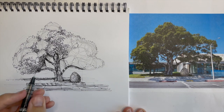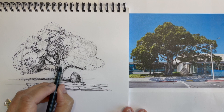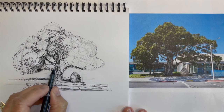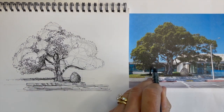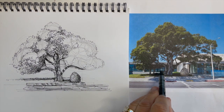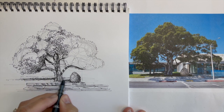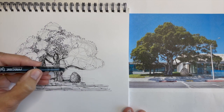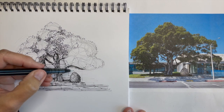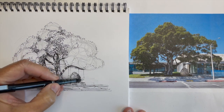If you'd like, give a hint, just a subtle hint of the building beyond. We can sort of see that band. We see another band because there's a dark area that's glass. It's about right here. We don't want to tell anybody about the building. The building is just there as a backdrop. This is all about the tree.